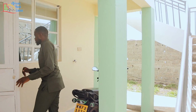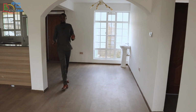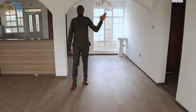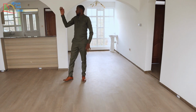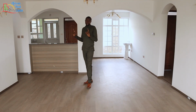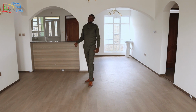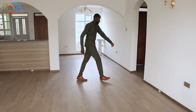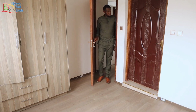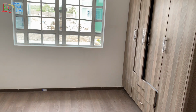Let's get back inside. From the kitchen, we are at the center of the unit. On my left-hand wing, you have the 2 kids' bedrooms. The right-hand wing is set aside for the primary bedroom only and nothing else. I'm very sure you love that. Let's start with the kids' bedroom. Wow. This is the first bedroom and I like how it's done.